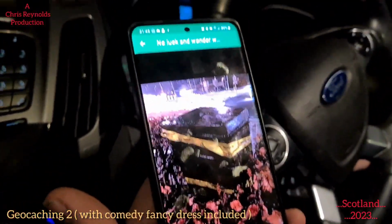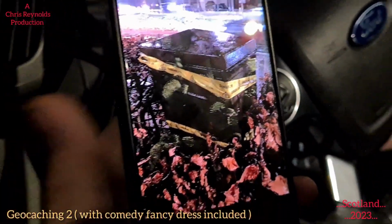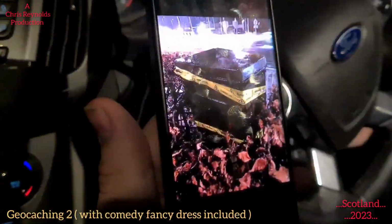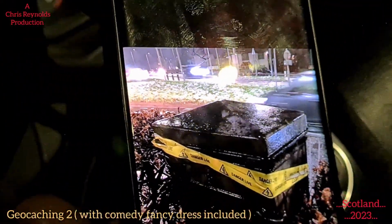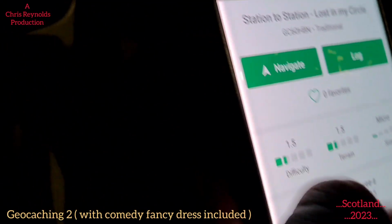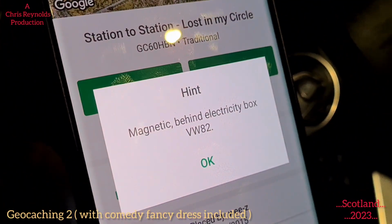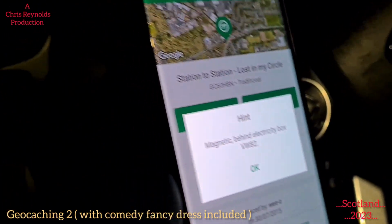So this is a photo somebody posted a while ago, says no luck, and wonder where it is or something like that, because there was hazard tape around the box, but this was December. Yeah, you can see the snow on there as well. Since then, somebody has found it. Well, that's promising. We're going to have a look at a wee hint here. Magnetic behind the electricity box, VW82. That's a good hint. Yeah, we should find that.